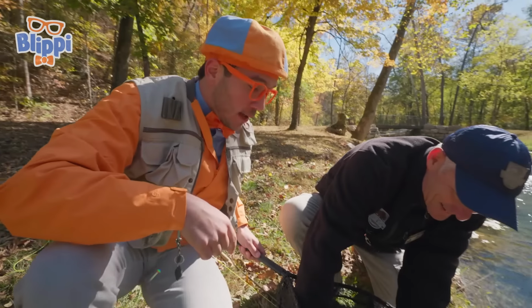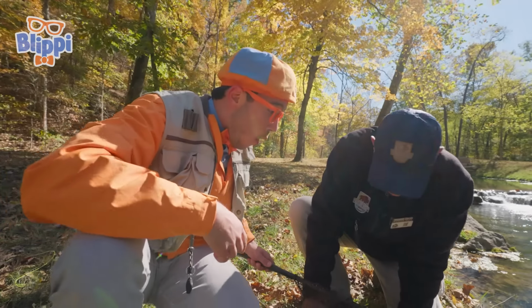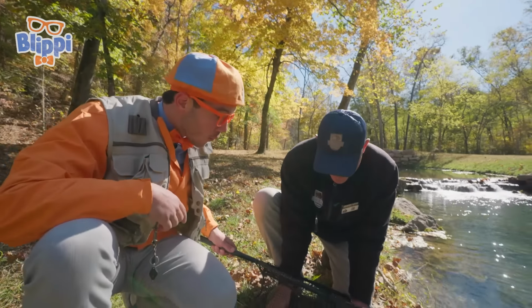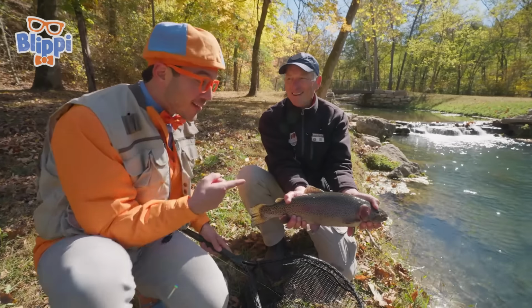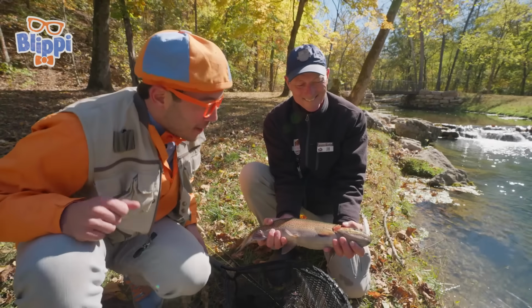Whoa. Jim, how big is this fish? This fish is about 4 pounds or more. Whoa, 4 pound fish. Yeah, about 23 inches. Whoa. 23 inches. Look at him. Whoa, look at the size of this fish. Hi, little guy. Well, thanks for coming up here with us.